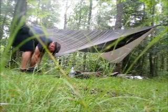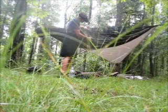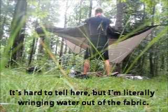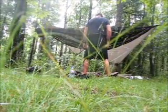Fortunately, I've got about 4,000 calories more than I need in my bag there. So if I need to, I can eat a lot of it tonight and stay warm that way. It's going to be a pain in the butt though. See how wet this is? You know what?